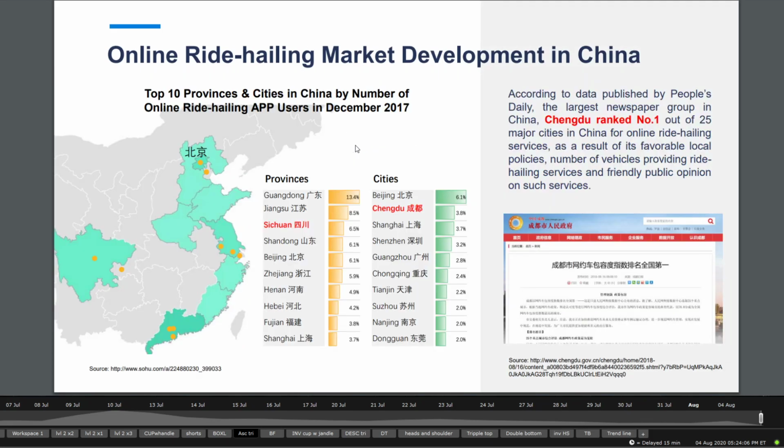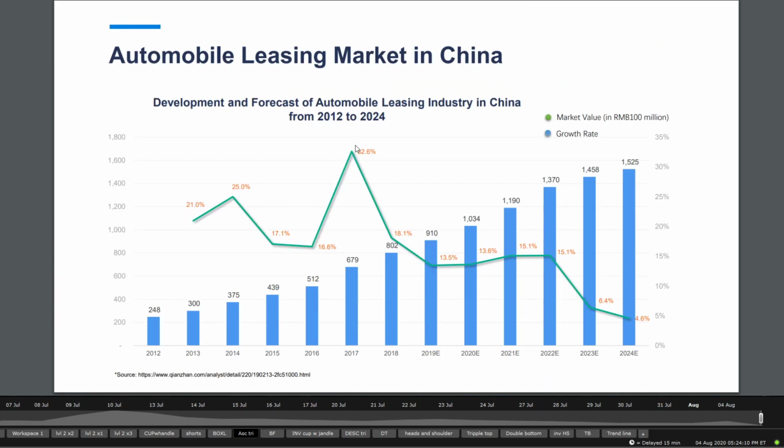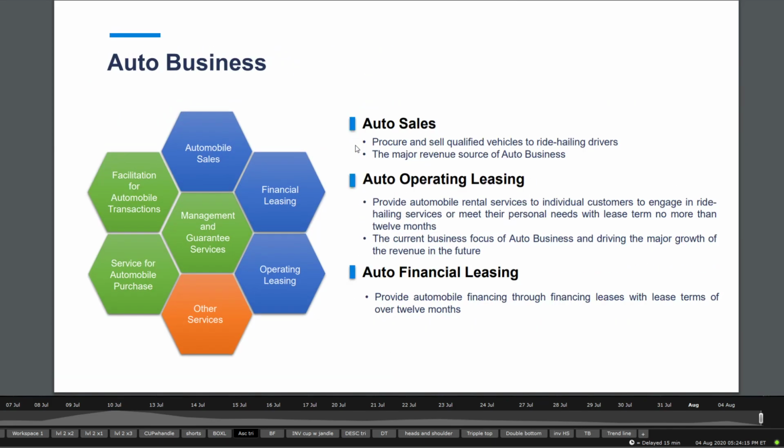Let's try to move on. There's different financial information here that does look interesting. Something I really do want to highlight is their business model. They work under auto sales, auto operation leases, and auto financial leasing. Basically, they procure and sell qualified vehicles to ride-hailing drivers, the major revenue source of the auto business.